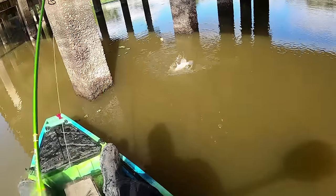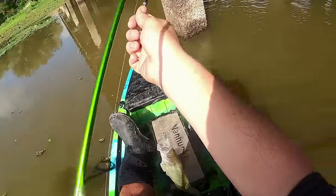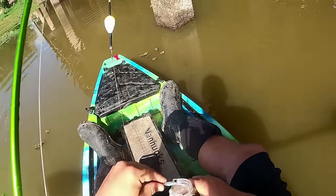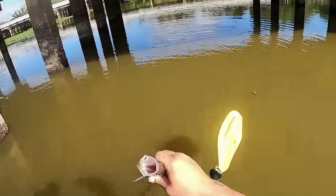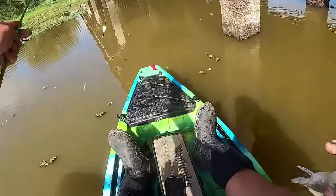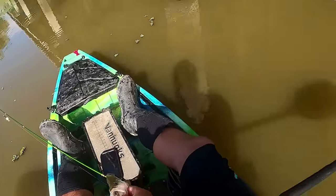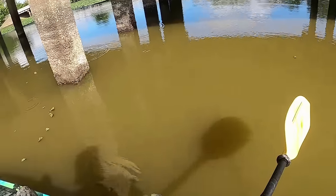There he is. Guys, I didn't get the cast on film. I wasn't expecting to catch one right there because the pillar is not in the shade. You see how these last two pillars right here aren't in the shade, but I guess it don't matter because look at that. You know what, guys, I'm gonna keep them. I hope the bite don't slow down on me.